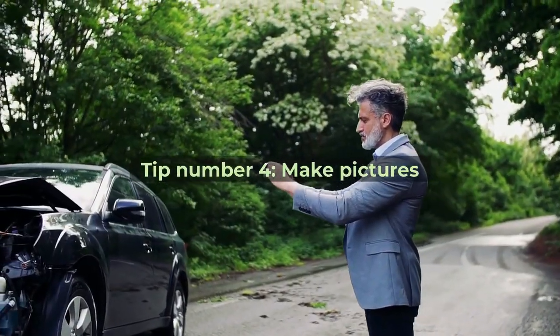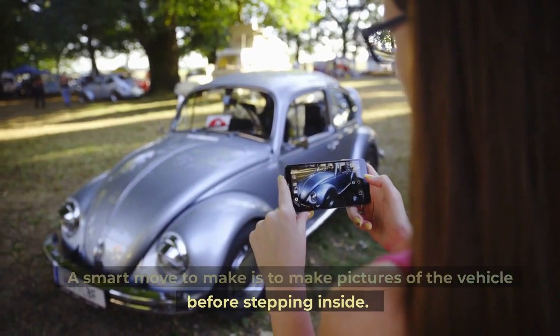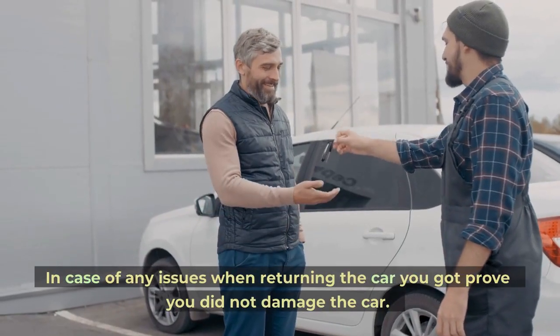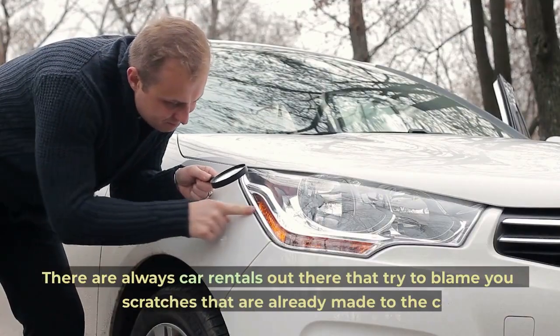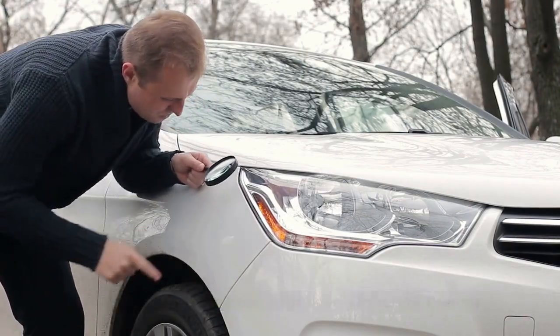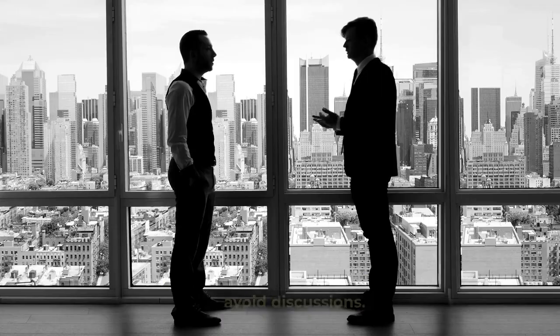Tip number 4. Take pictures. A smart move to make is to take pictures of the vehicle before stepping inside. In case of any issues when returning the car, you have proof you did not damage the car. There are always car rentals out there that try to blame you for scratches that are already on the car. So always take pictures before you step into the vehicle to avoid discussions.